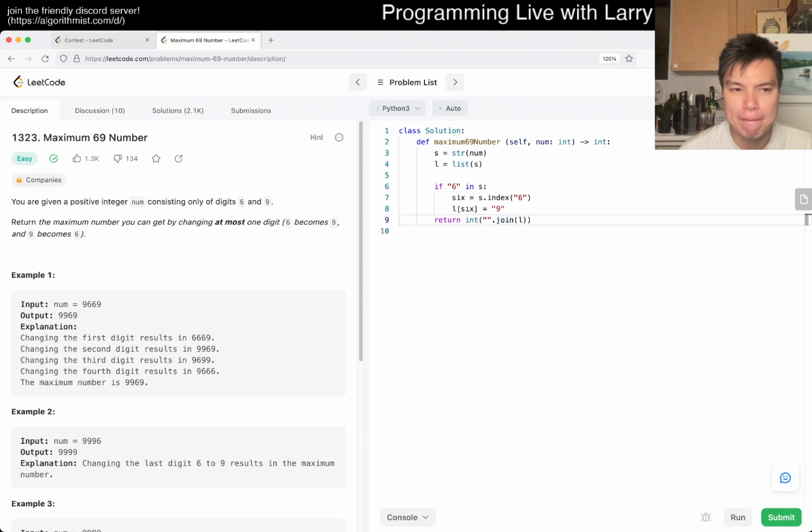But yeah, it's just your most significant digit and changing it from a 0 to 1, or in this case from a 6 to a 9. This is linear time. The way that I did it is linear space, and in Python, I don't know that you can do better than linear space just because that's the size of your output, right? So yeah, and because you can do it in place.